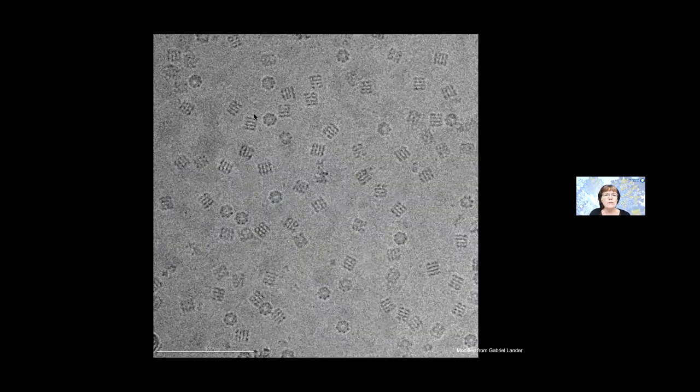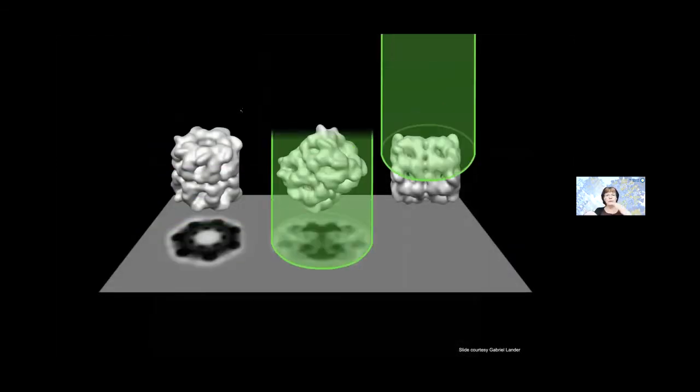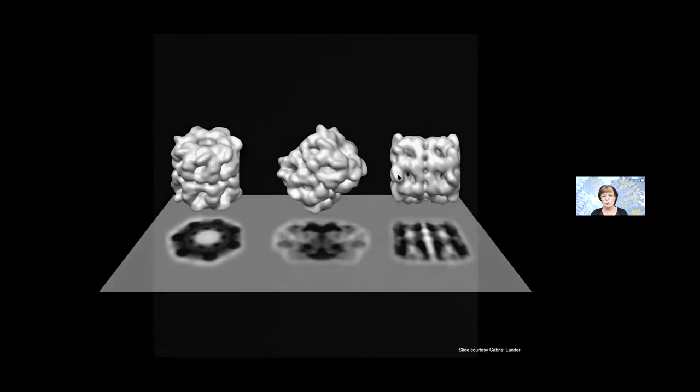And what we see are different sort of shadowy views of our proteins. Here's a stripy one, here's a roundish one. And that just is because they happen to be tumbling around in these random orientations in solution when they got snapped into the solid vitrified state. And so the electrons go all the way through these 3-dimensional structures and form projection views of the 3-dimensional structure.